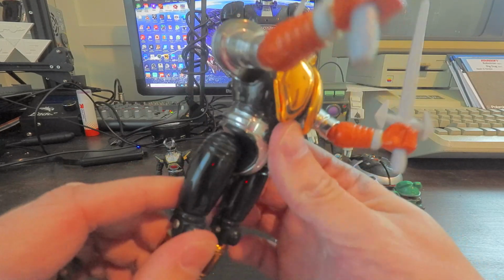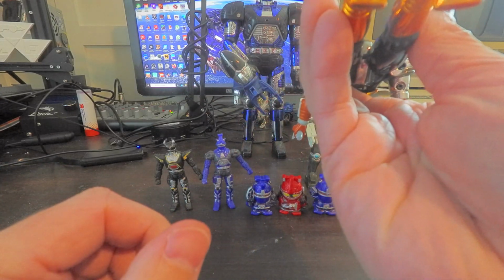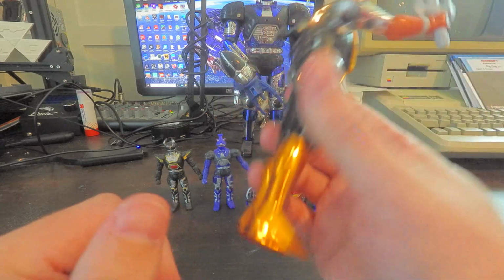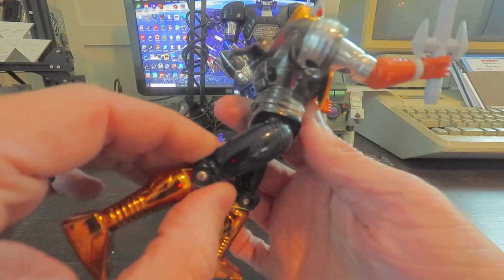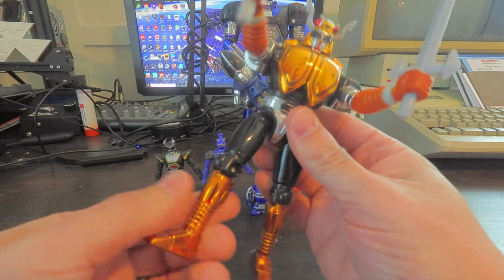So if you have one of these figures, either from, I don't know if mine is from Beetleborgs or from B-Fighter, I'm not 100% sure. It just says 97 Bandai on the bottom of the foot, so it could be either one. Then the legs go quite a ways back and almost 90 degrees forward, and then you've got an almost 90-degree knee bend, and that's pretty much it.